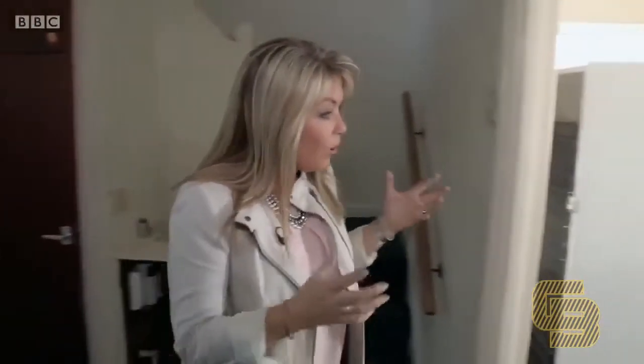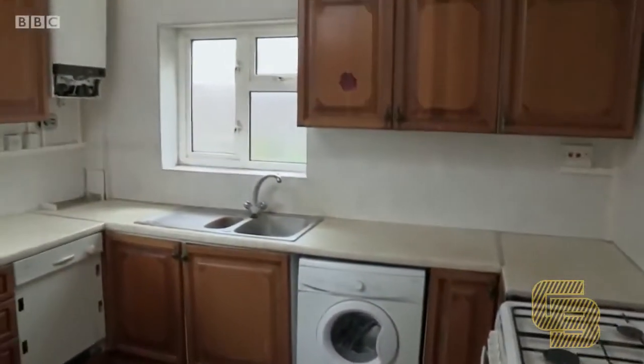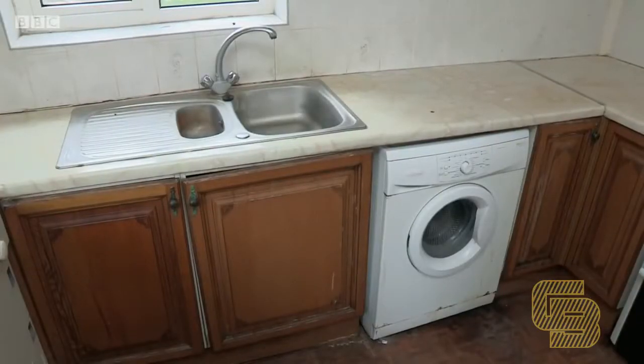Round here we have quite a good sized kitchen. Obviously, the kitchen needs to be completely ripped out and something lovely and new and shiny put in its place, but it's a very, very good space through there.